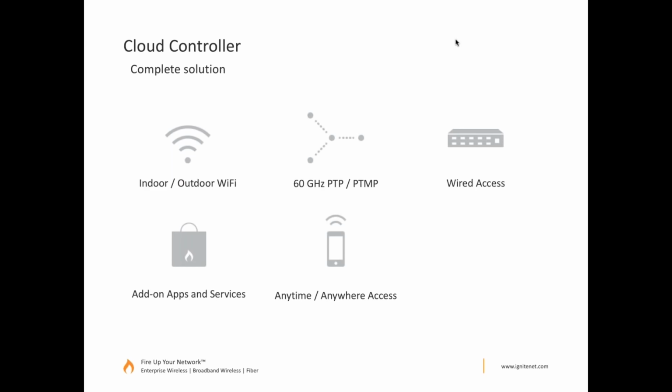So IgniteNet's cloud controller is a web-based controller. It manages not just our Wi-Fi products, but all the different products in our product portfolio. So everything from indoor, outdoor Wi-Fi products to our MetroLink 60 gigahertz point-to-point and point-to-multipoint products, to a few wired access switch products that I'll show you just a couple of slides on later, and then a bunch of add-on applications in our marketplace. So we took an approach like your cell phone, really, where you have a phone and it works great as a phone, but you add different apps to do different things.